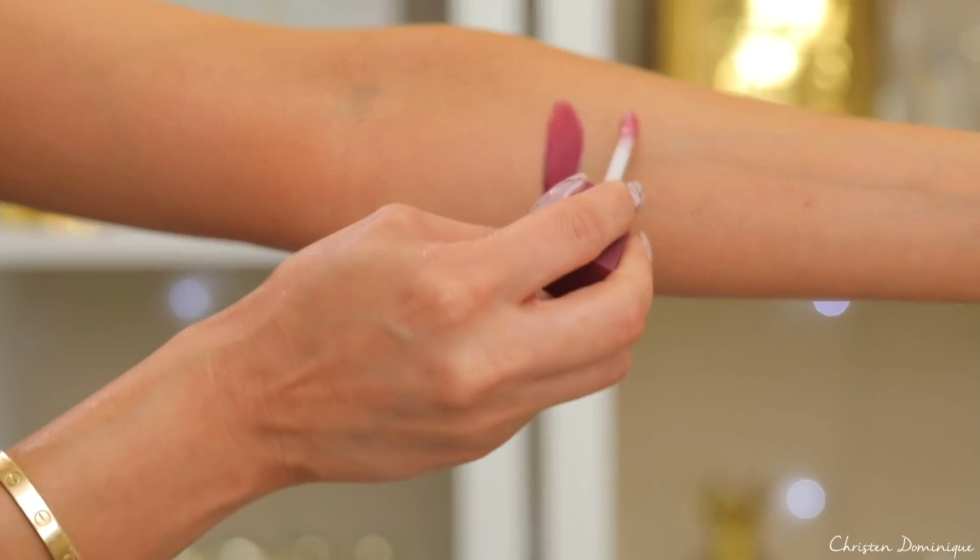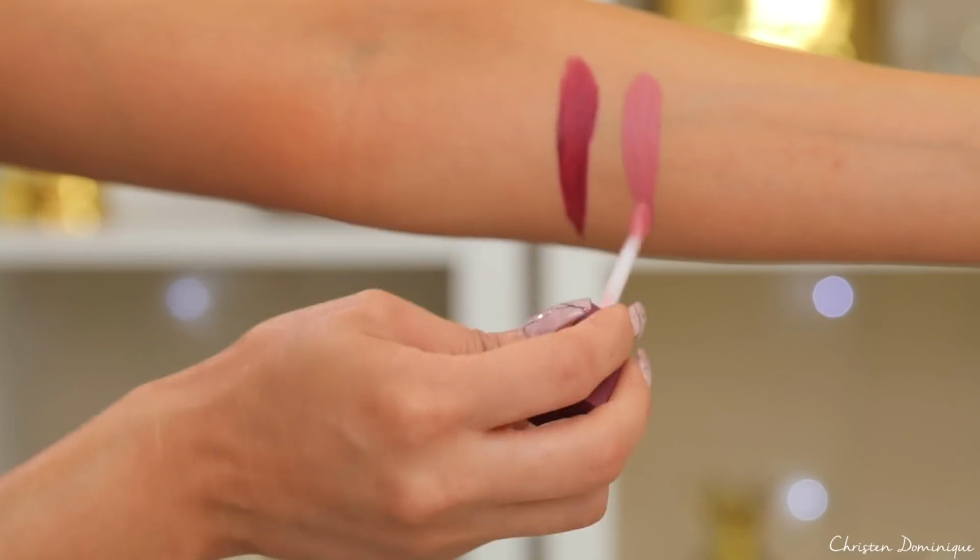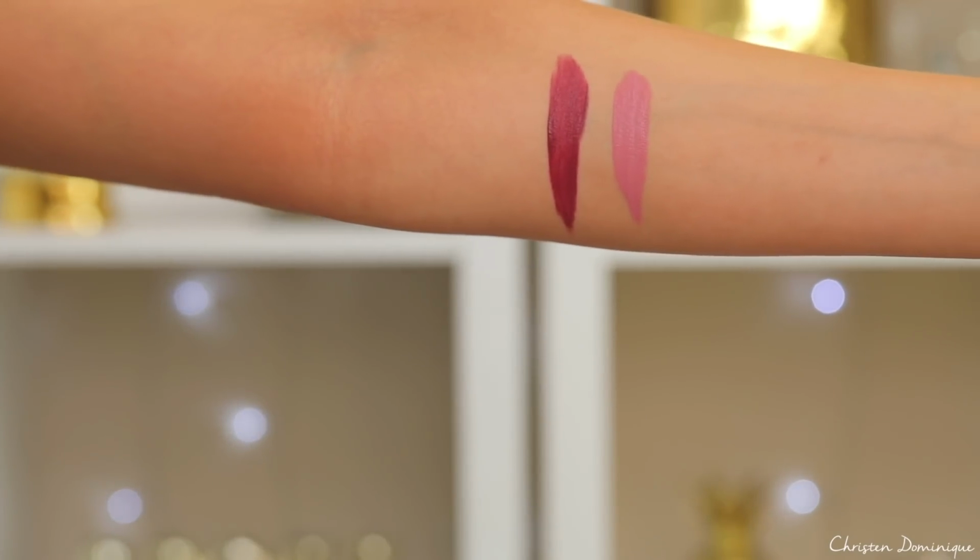And that formula, when I say cushion, I mean cushion. Like, I am gonna show you my lips now. You see how it kind of like bounces? It bounces because it has that stretch-like technology in it that just flows with your lips. And it also is hydrating. You're never gonna have a dry lip, comfortable, matte, liquid lip. So that's what this is. It's a very cushiony, comfortable matte lip.